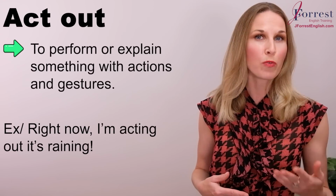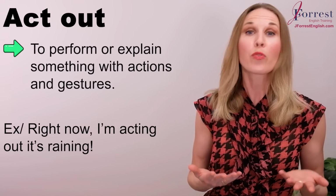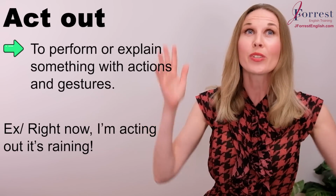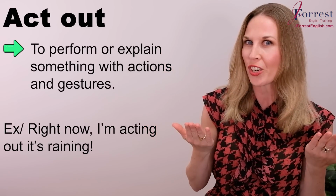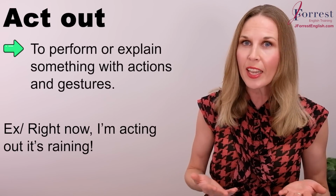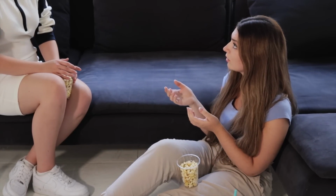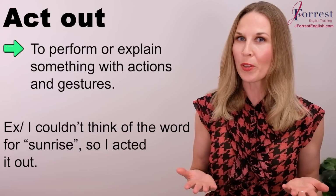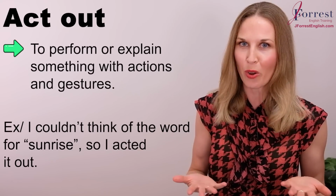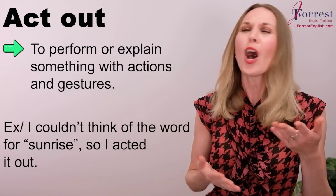This is when you perform or explain something using actions and gestures. For example, right now I'm acting out "it's raining" using my actions and my gestures. I'm teaching you this one because when you don't speak a language fluently, often we act out what we mean to help the other person understand. For example, I couldn't think of the word for sunrise, so I acted it out.